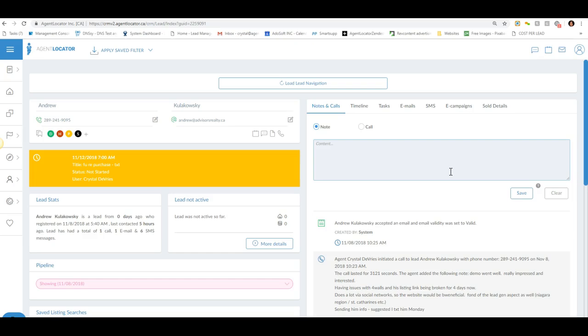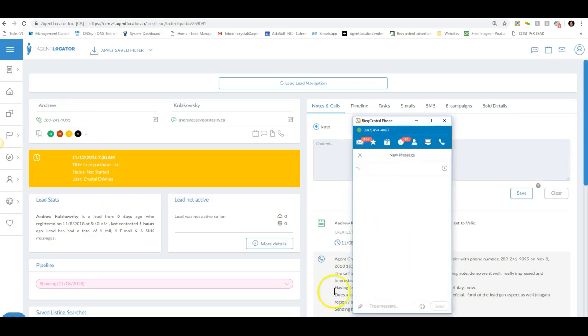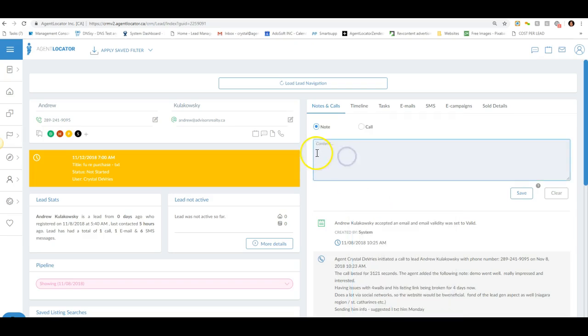Typically what I would do is, let's say this is the person, and in this case my leads are realtors, your leads are buyers or sellers. I would send them a text message. So I would grab their phone number, go into my RingCentral, send them a text message, and leave a note in here that I sent a text. If I got a response, I got the response there. I didn't necessarily go back to this account to write that response in there.